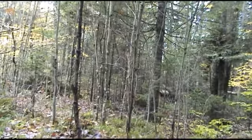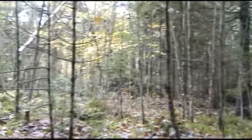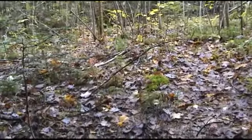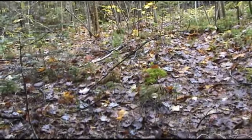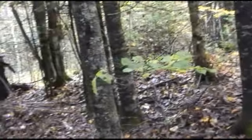Most of the time it's wet. In the fall, it's always wet here. I'm gonna be working on a few projects. I might or might not show some of them. So for you, Harrison, this is what it looks like inside the woods.